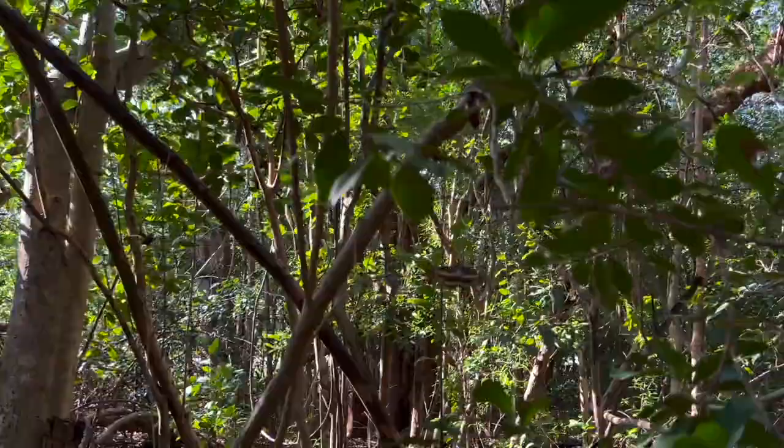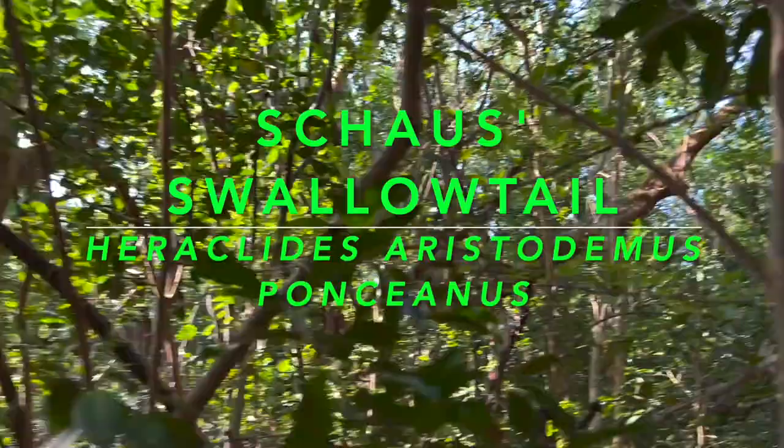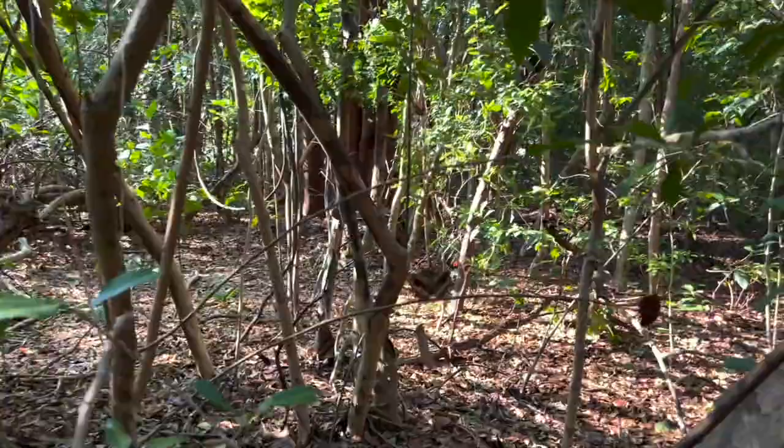Schaus swallowtail laying eggs on wild lime, guys. There it is, guys. That's it. Laying eggs. I'm letting it lay eggs right there.